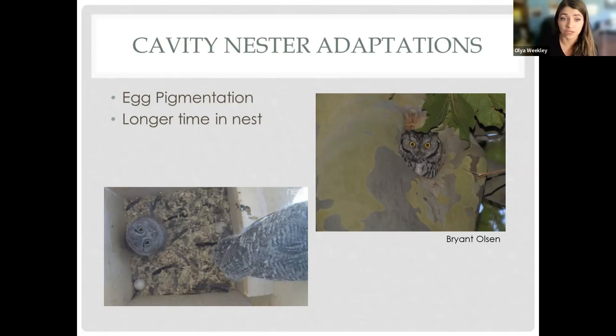Another adaptation is longer time in the nest. Chicks of cavity nesters can afford to spend more time in the nest because they're more protected and they can get stronger. Inside the safety of a nest box, they can even start exercising their wings inside the nest box, and they're not forced to leave the nest as quickly as the vulnerable chicks in an open cup nest, for example.